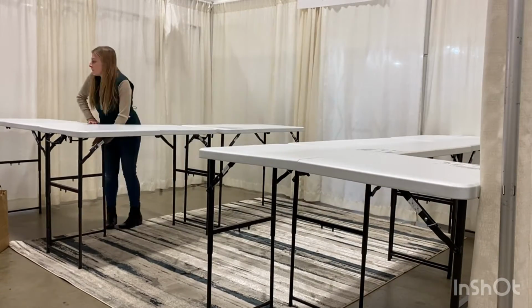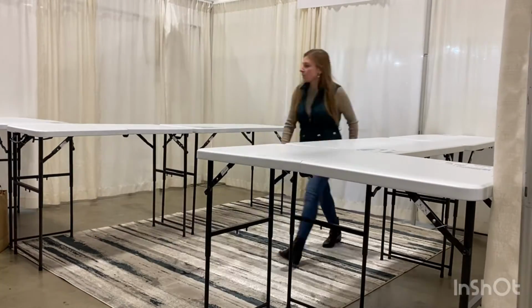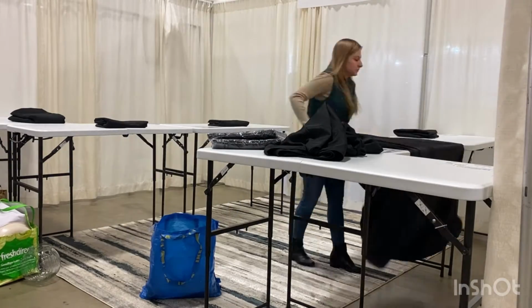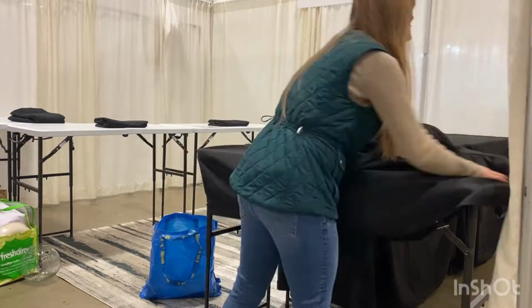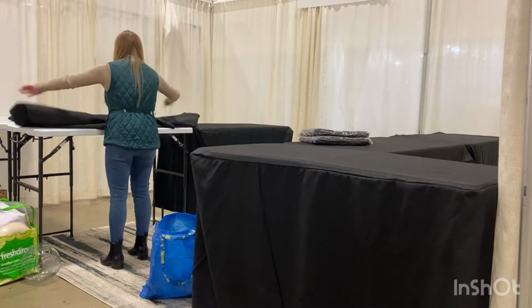I feel like it really makes your space feel a little claustrophobic and you're not exactly able to chat with your neighbors and just communicate a little better. And I also feel like when you're walking down the aisle as a customer, it just looks very like cut, cut, cut, cut. It's not very cohesive when you have a bunch of sidewalls.